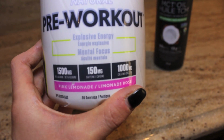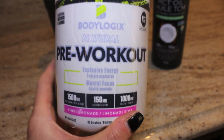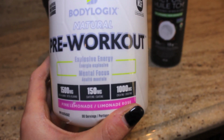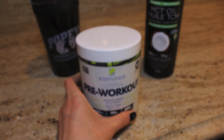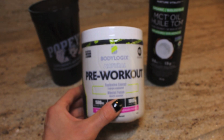So I love that this has the caffeine and creatine in it, because sometimes I will take creatine separately, but the one that I have is really grainy. Like, it doesn't dissolve in liquid at all, so it honestly tastes like you're drinking a cup of sand and water. So I really like that pre-workout because it has the caffeine as well as the creatine.